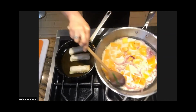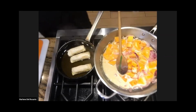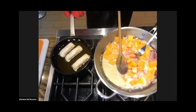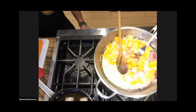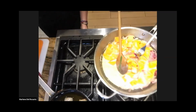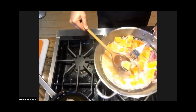So I want to show you the fork test. Okay, just be careful. You see what I have? I have a liquid dish here, and then I have something frying, which I think I'm gonna move, because if you splatter by accident, like the liquid goes onto the oil, that could splatter back on you, and hot oil will burn you. Okay, this is the fork test.